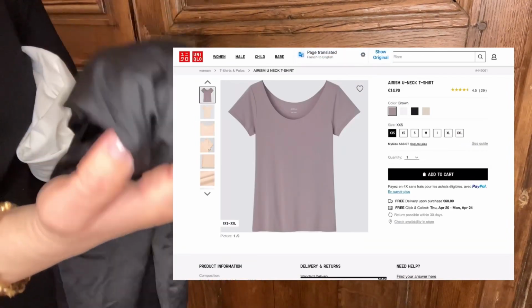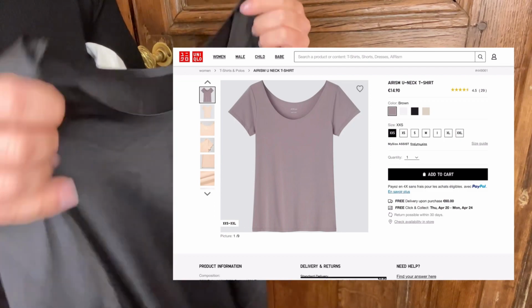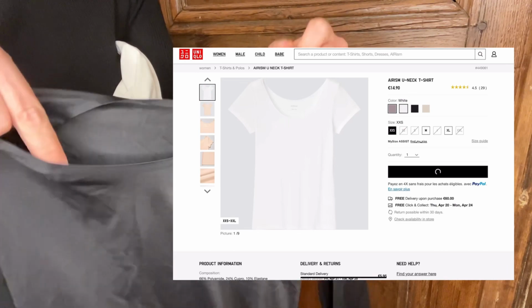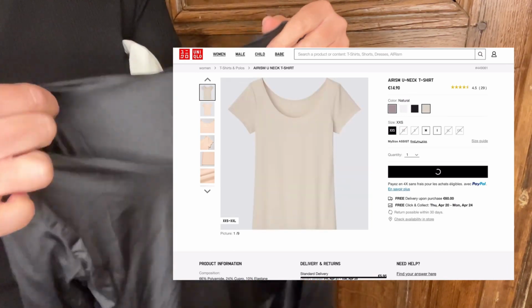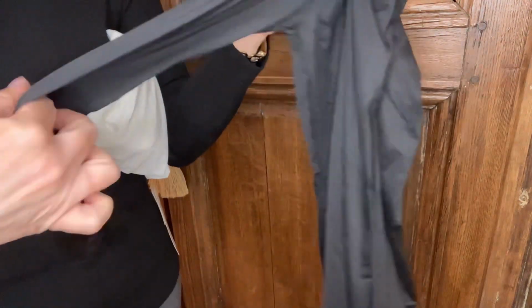This is an example of what I often wear during the winter here in France and Paris especially, because it gets really cold. It's got a lovely boat neck, but also isn't readily visible underneath a lot of clothes. And this one has a long sleeve.